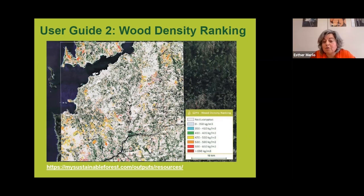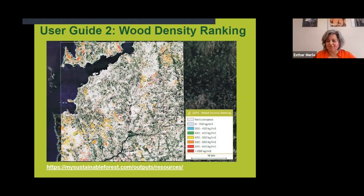And this is an example from Galicia. We show an area with different Eucalyptus globulus plantations. The yellow color is the lower wood density, and the red color is the higher wood density. This information is available in the platform. So I think that it is interesting for you.